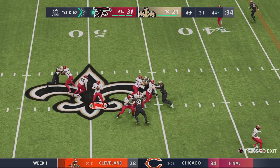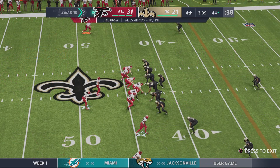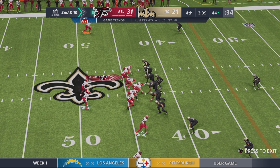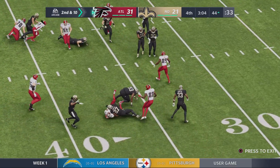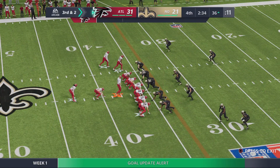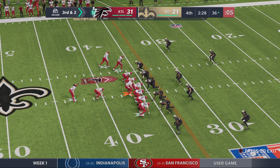First down, here's Burrow. And seeing no options, he just tosses this one away incomplete. Now that'll bring up second down. It's second down and 10. And to the 36-yard line, taken down there after getting 8 yards. The Falcons on third down, 3 for 7 so far in this game. This time they face a 3rd and 2.